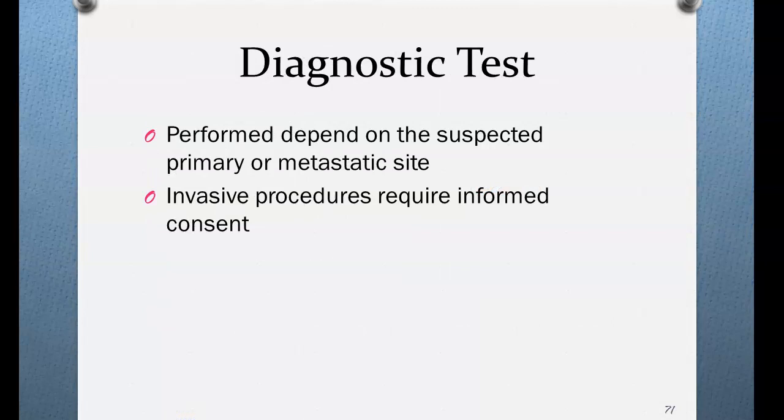Diagnostic tests are performed dependent on the suspected primary or metastatic site. And then invasive procedures require informed consent. So if we have to do a bone marrow aspiration, like we were talking about in the last presentation, we would have to do an informed consent.